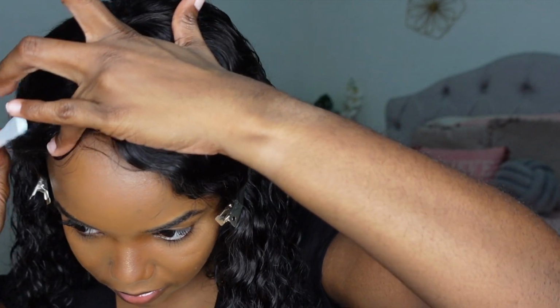I'm just going to revamp my edges by using my Cream of Nature Argan Oil Foaming Mousse and my edge brush just to give the unit some baby hairs. It will look more natural, and then we're going to add our accessories.